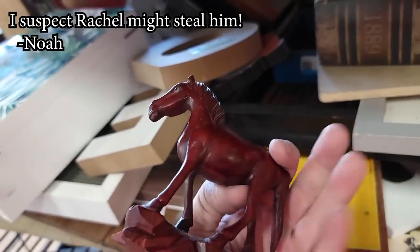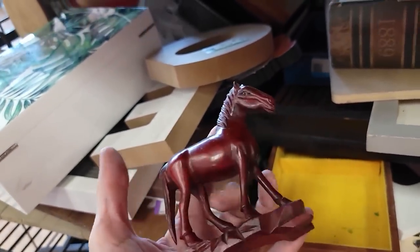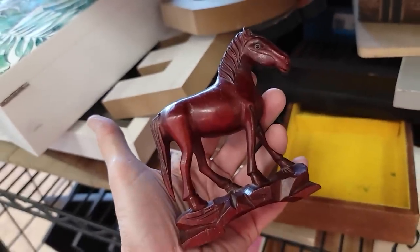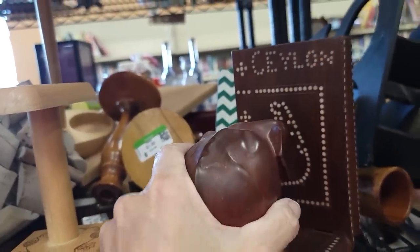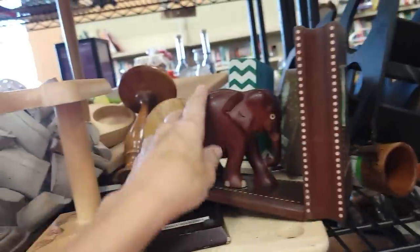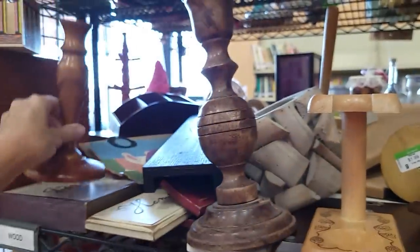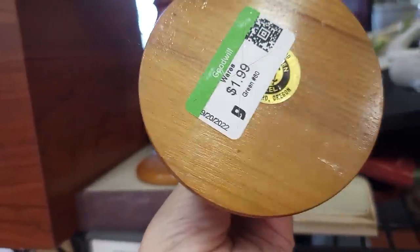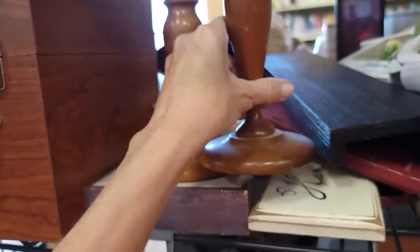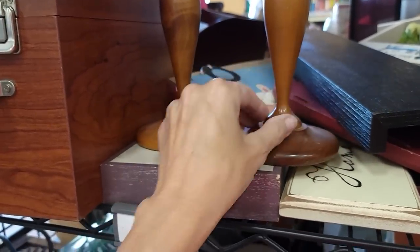I see a horse. He's kind of an interesting horse. He's not priced. I suspect they'll give me a good price up at the register, so I'm gonna grab him. Got an elephant. Ceylon. I see a pretty little wood candlestick. Let's see. Are you a match? You are a match. And I think you might be myrtle wood. $1.99 each, so it would be like $4 for the pair.